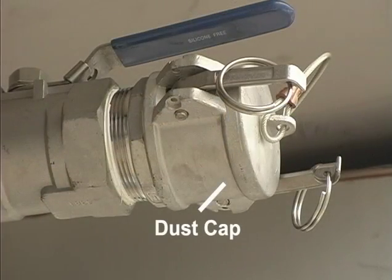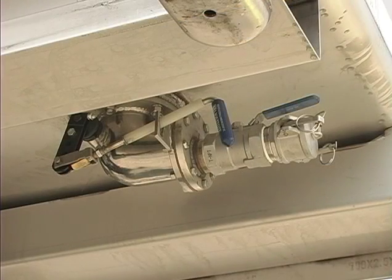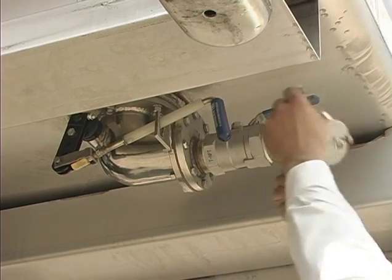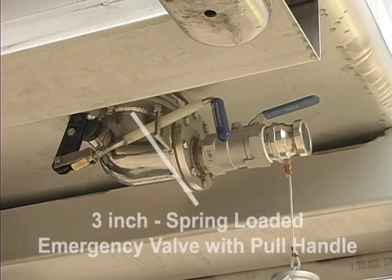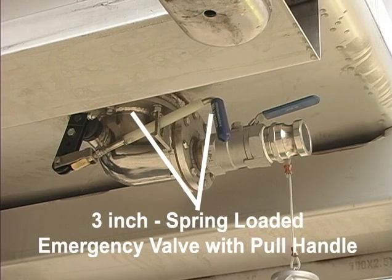The dust cap serves 2 purposes. First, it provides a cover to prevent contamination of the contents of the IBC. Second, it serves as one of the 3 required methods of closure. The 2-inch female NPT ball valve is the external valve of the Cargovalve Liquitote system. The attached male quick connect adapter is used for delivery hose hookup. The 3-inch spring-loaded emergency valve with a pull handle opens the internal foot valve of the IBC.